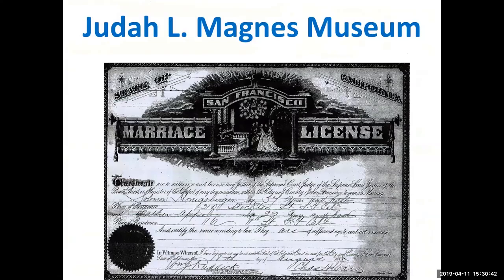This is a great one. This is the Judah Magnus Museum Collection. This is a library in Northern California. These are San Francisco marriage licenses that, for the most part, are pre-earthquake, in 1906. They really exist nowhere else. We found them in our collection by accident, to be honest. There are about 600 or 700 of these marriage licenses for Jewish families in the San Francisco area before the earthquake. So these records were able to be preserved where many weren't, and they're all part of the collection now.